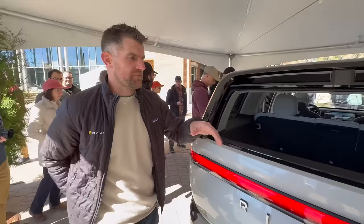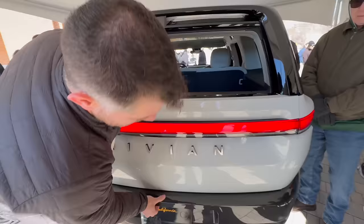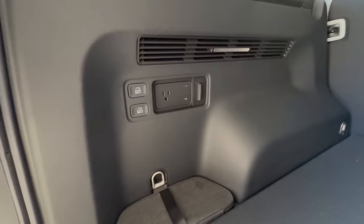And so now we've got access. Not only can we drop the glass, but then if you're outside, you've got your nice little shelf for tailgating. So I can walk around, I can set my drinks on here. It's kind of like a tailgate without a tailgate. And then underneath here, I can open this up and I've got access to the back. I can fold the second row seats flat. I would have access underneath here to more storage, some tie downs, onboard power, USB-Cs, and the 110 outlet.